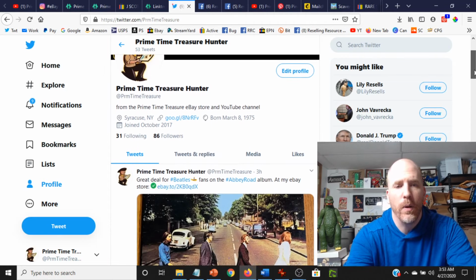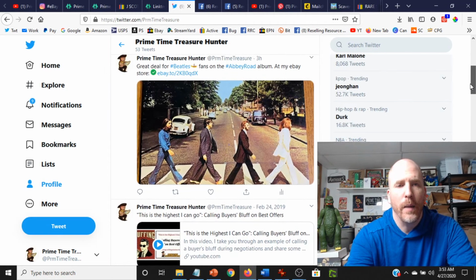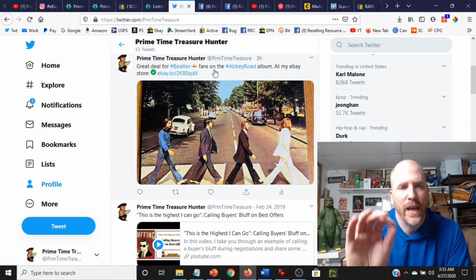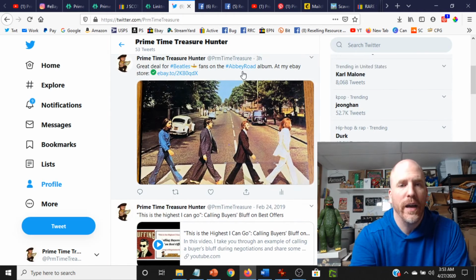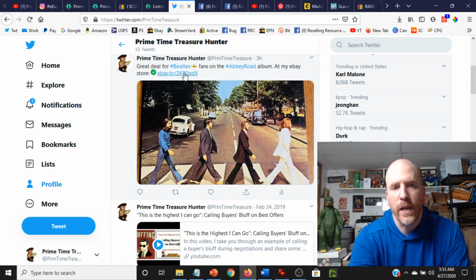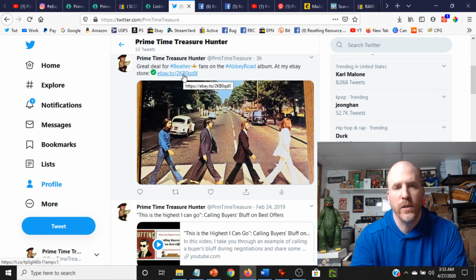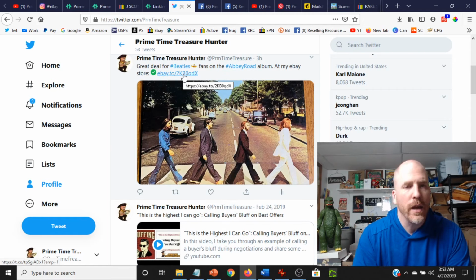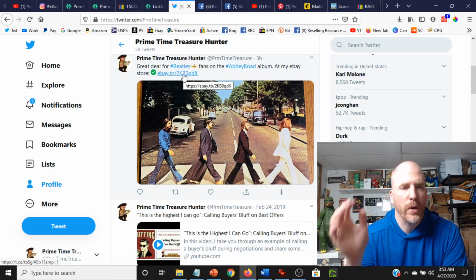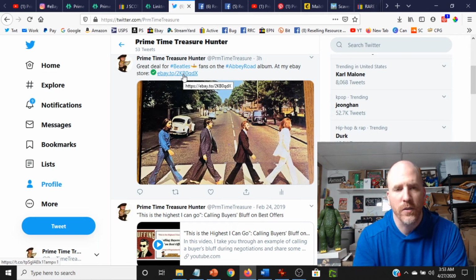So for example, you could see right here, I put up a post that says great deal for hashtag Beatles fans on the hashtag Abbey Road album at my eBay store. And here you could put a direct link into Twitter right there. You don't need any certain number of followers or anything like that. You could put it in there the moment you start your account. So that's great. You could bring people directly over.